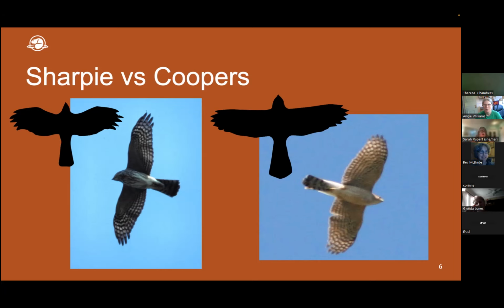Now, I don't have goshawk up here because generally speaking, by the time goshawks are moving through Pelee, it's October, and you're almost not seeing any Sharpie or Coopers moving through unless they're ones that are going to be hanging out for the winter. The majority of the Sharp-shinned and Cooper's hawk movement is early on in the migration.